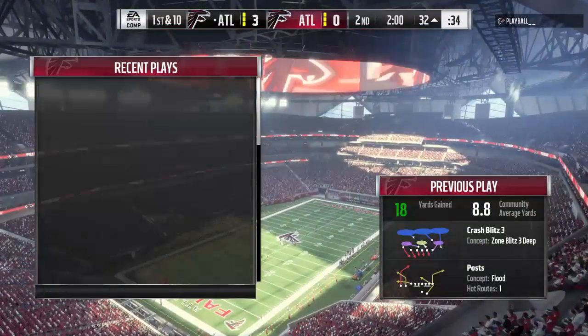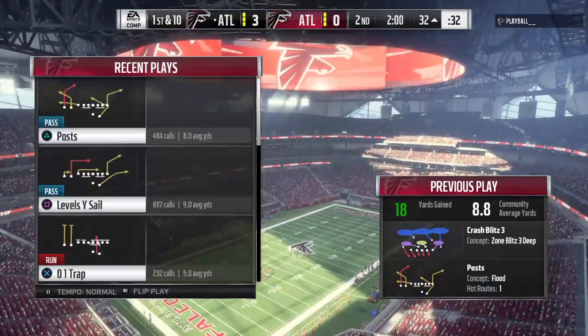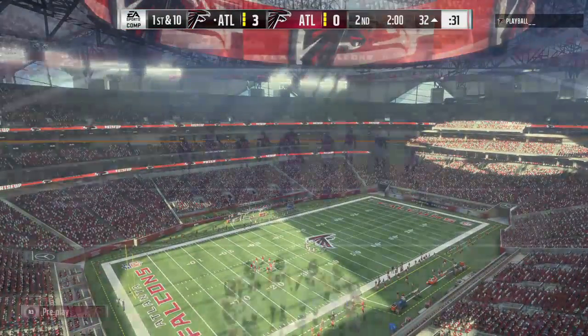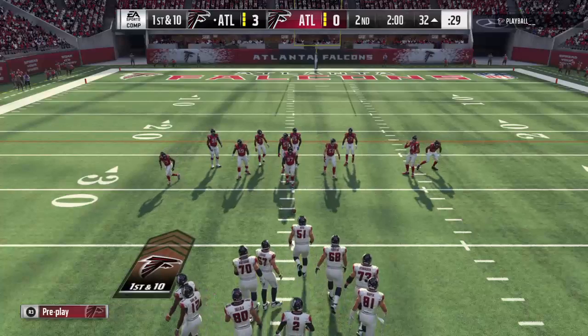Two minutes to play here in the first half. We're back to Atlanta right after this timeout. So the offense has it first and 10.